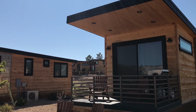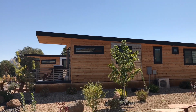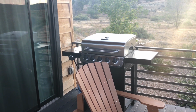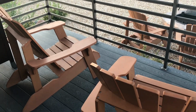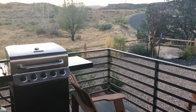There's plenty of space in between, so you don't feel like you're on top of each other, and it's pretty private. The deck is just a great spot to sit back and enjoy the sunset. There is a barbecue for you to use, and you can just look out onto the gorgeous Escalante staircase hills, watch the sun go down in the evening.